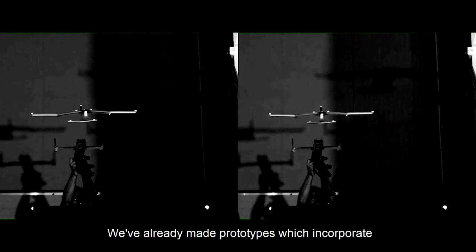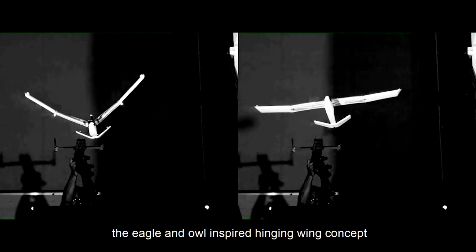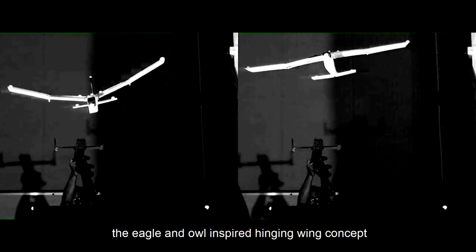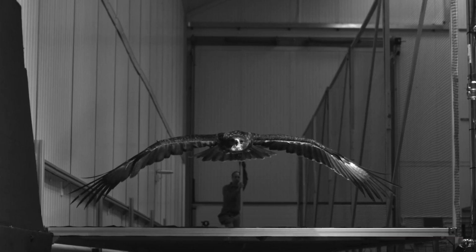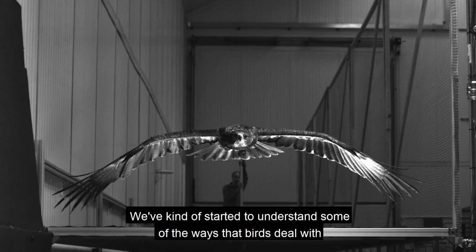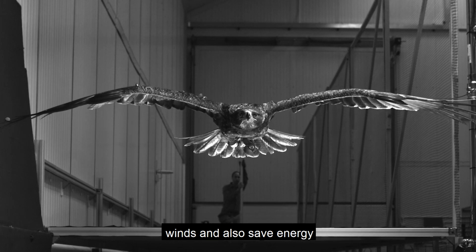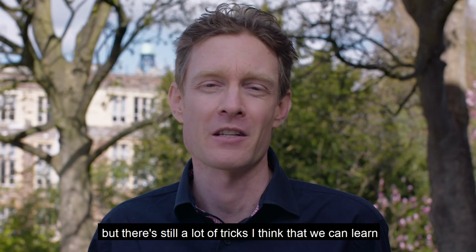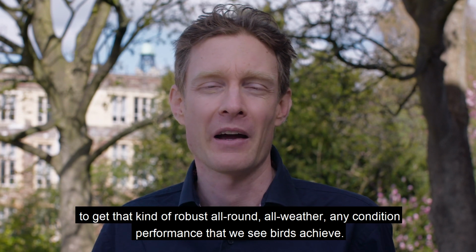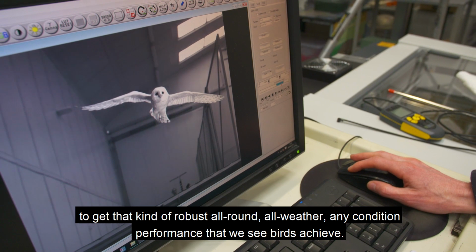We've already made prototypes which incorporate the eagle and owl inspired hinging wing concept. And I'm delighted to say that it worked incredibly well. We've started to understand some of the ways that birds deal with winds and also save energy. But there's still a lot of tricks, I think, that we can learn to get that kind of robust, all-round, all-weather, any condition performance that we see birds achieve.